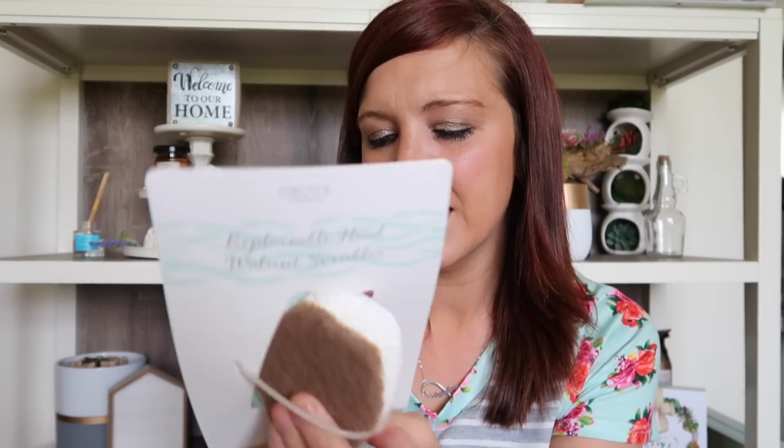This is a room freshener. I want to say that I got this for free because I don't remember ordering it and I don't usually buy those, but usually when you spend like $50 or $60, you get something for free. And also because I share my link, they gave this to me for free. It's a replaceable head walnut scrubber and it looks really nicely made, so I can't wait to try that out. I've never tried this before, so I don't know if it works, but it seems pretty cool.